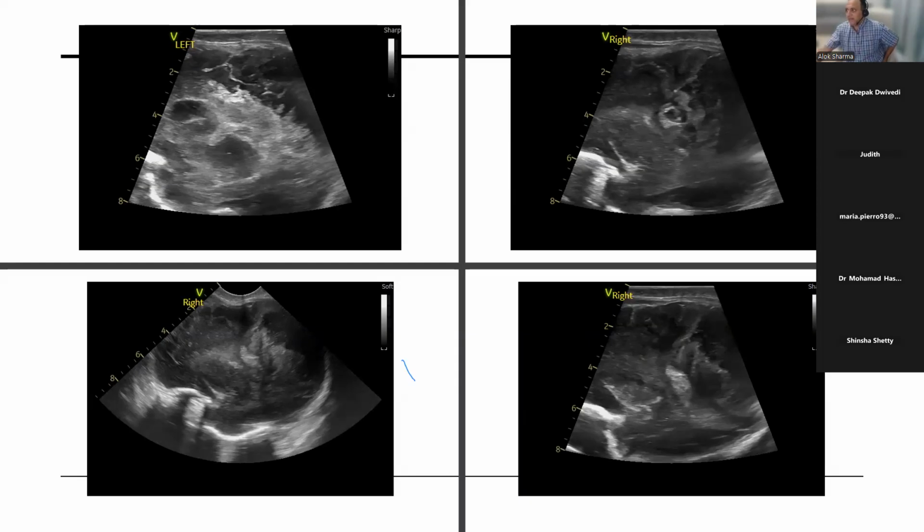And this is just magnified. So I've taken a magnified image of the left. Now, this is a scan of the same baby. These upper images are after 2 weeks of antibiotics. Lower images after 2 weeks of antibiotics. What do we think is happening? Sorry. So these scans that I'm showing you now are after 2 weeks of antibiotics. All of them, all four.